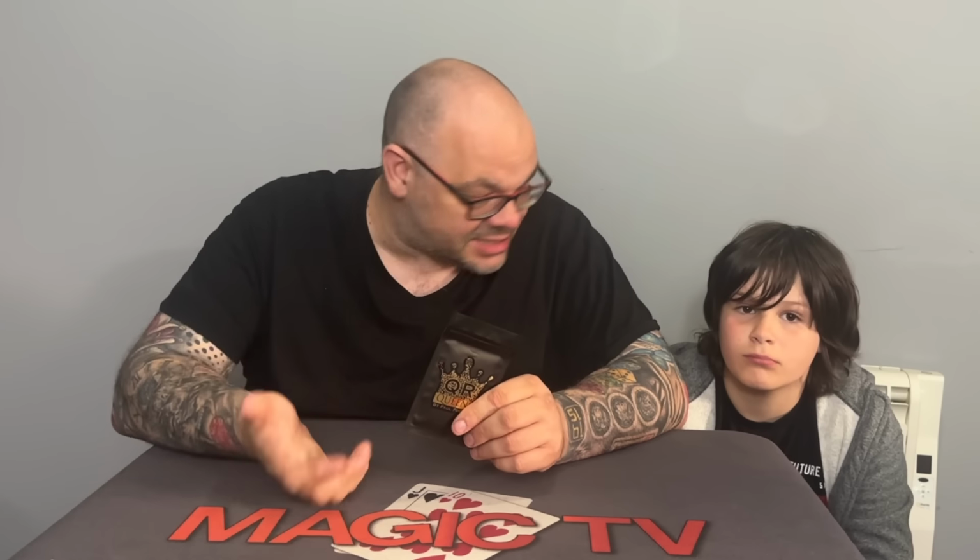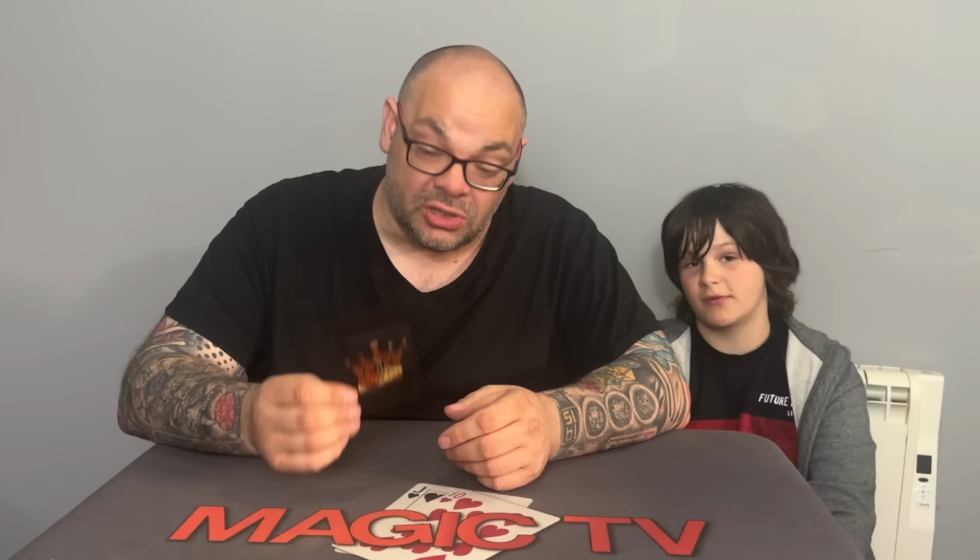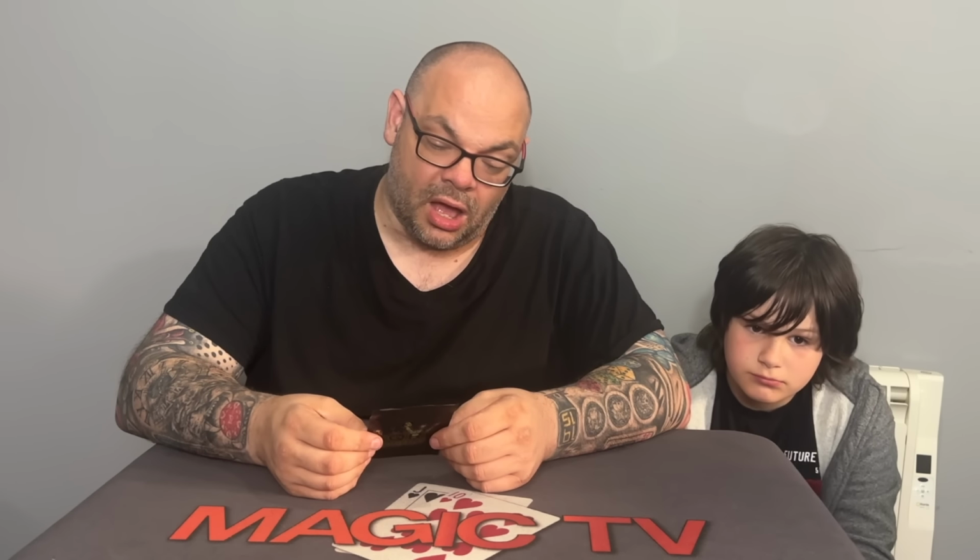I love that it gets the spectator's phone involved. I love that they're scanning the QR code themselves. It's going to the correct card. This is killer. This is absolutely really killer.